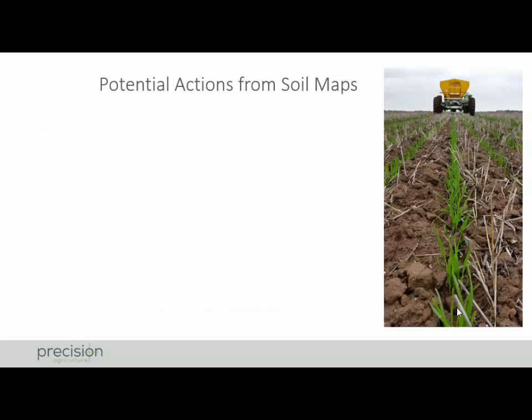It'll be on certain areas. So the types of actions we're talking about. The most common soil map you would have heard of is an EM38. It's measuring conductivity of a paddock, down to about 1.5 meters. It's quite a good way of understanding textural changes across paddocks.